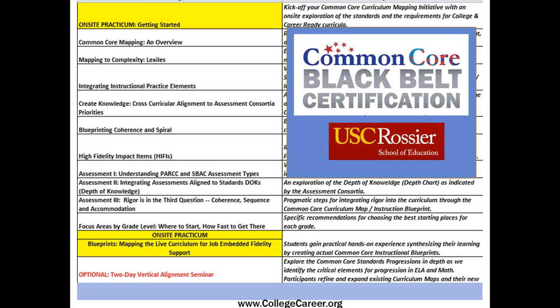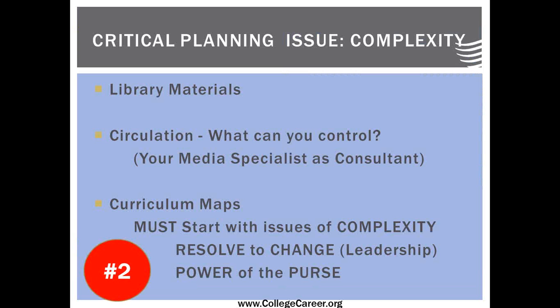But it actually takes you through a process where you're mapping, starting with your Lexile and your complexity, your instructional practice elements, looking at the cross-curricular alignment, looking at high-fidelity instructional implementation, then actually digging into the assessment types from PARCC and Smarter Balanced. You have to understand those assessment types if you're going to understand what is determining that level of complexity and rigor. Lastly, coherence and sequence and accommodation for students who are behind. So please do make sure that you're getting some help in looking through your maps. There is a specific process here to make sure you're addressing complexity and inquiry. The good news is you can actually tackle both at the same time.